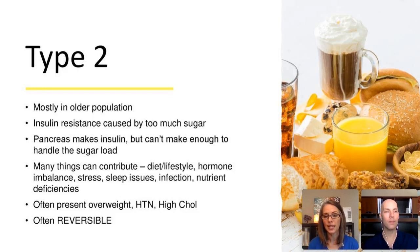So type 2 diabetes is actually insulin resistant diabetes. This is where the person is producing insulin, but their sugars are extremely elevated, and insulin sensitivity has gone down, or the insulin receptors on the cells aren't functioning as well, or the body's just not able to produce enough insulin to handle an excessively high amount of blood sugar.